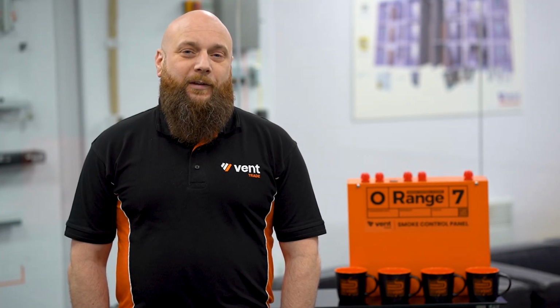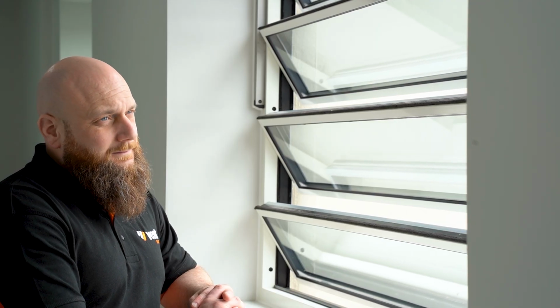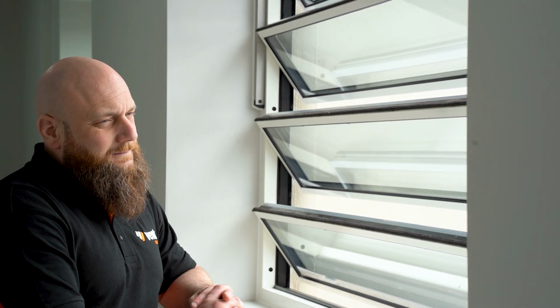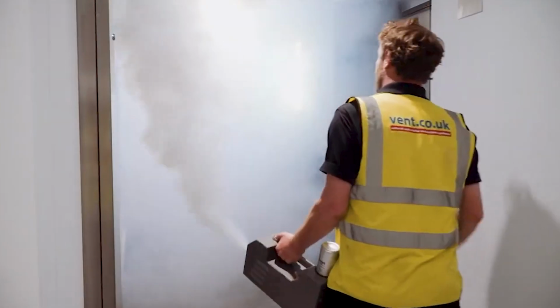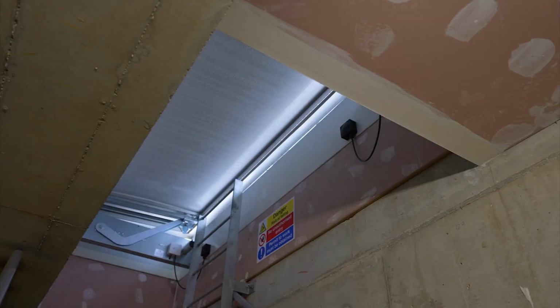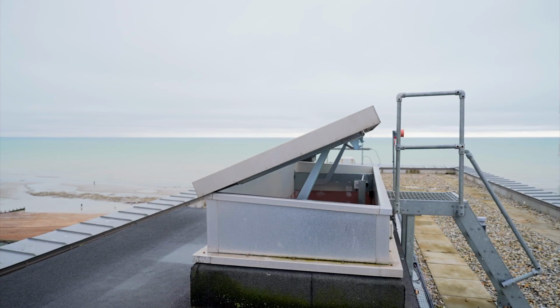And more than that, the O-range stops third parties from tampering. They can't open roof vents or windows, leaving the system exposed. The O-range protects the system, your client's budget, and your time.